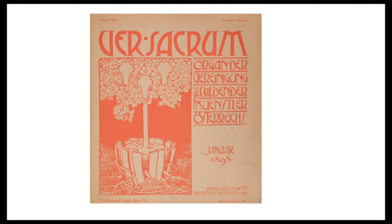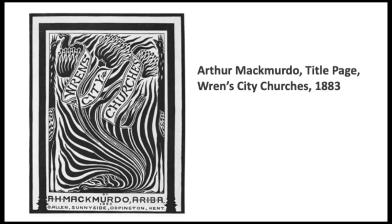I want to spend the rest of the time showing you examples of Art Nouveau in various parts of the world, with a special emphasis on those areas where it was so prevalent. Some of the earliest examples of Art Nouveau can be found in England, specifically in the work of the British architect and graphic designer and craftsman Arthur Mackmurdo.